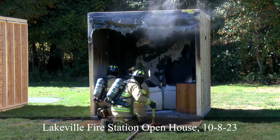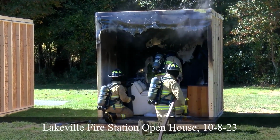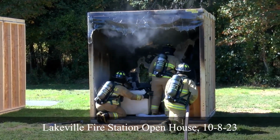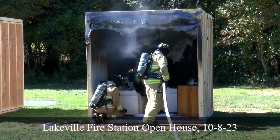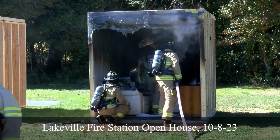Think about that, right? If there was another room on that side, you're now involving another room. That's how fast these things spread. It's just a few minutes. So now what we're going to do is the deputy's going to go ahead and light the other room.